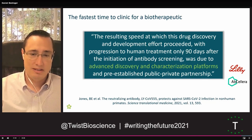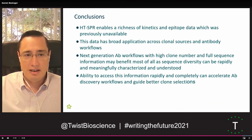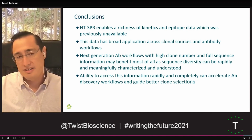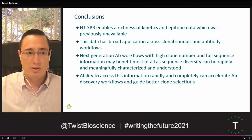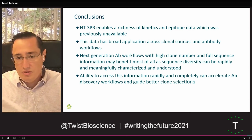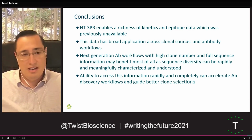It's just amazing speed. So in conclusion, high-throughput SPR enables a richness of kinetic and epitope data which was previously unavailable. And especially being able to access this information early, it has broad applications across all types of clonal sources and antibody discovery workflows. Next generation antibody workflows with high clone number and full sequence information may benefit the most of all, as the sequence diversity within the set can be rapidly and meaningfully understood and characterized.